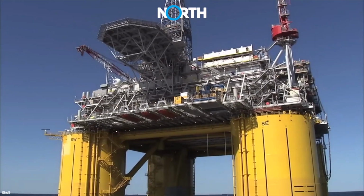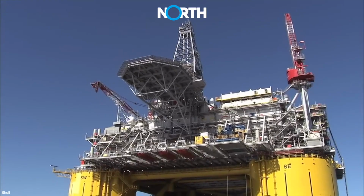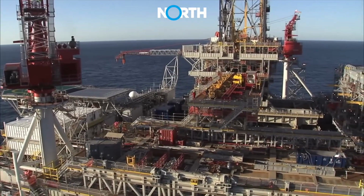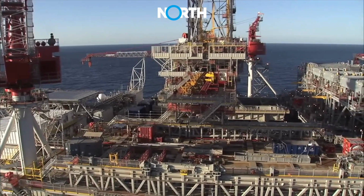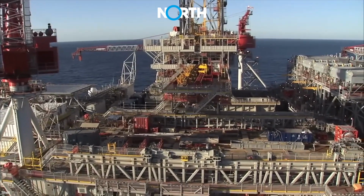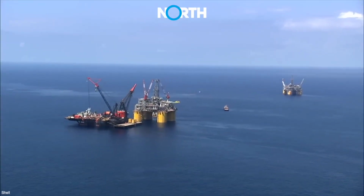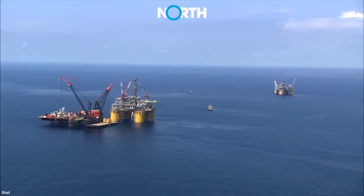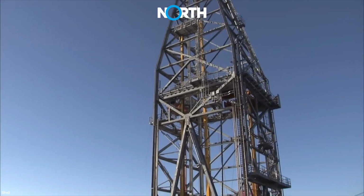Olympus is operated by two companies, Shell and BP, and despite its location in the Gulf of Mexico, this oil platform was built in South Korea in November 2012. It was only in June 2013 that the Olympus Oil Rig was transported to the Gulf of Mexico using the MV Blue Marlin ship. Olympus Oil Rig officially began operations in January 2014.